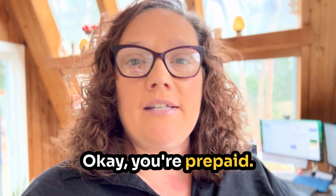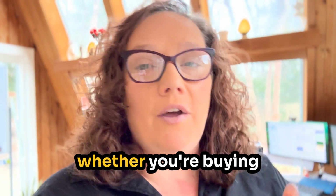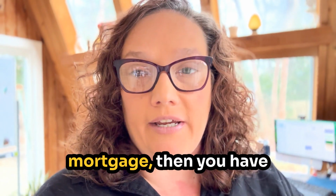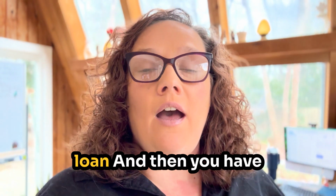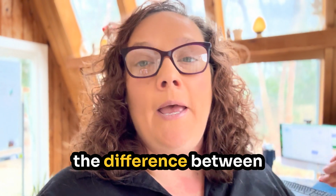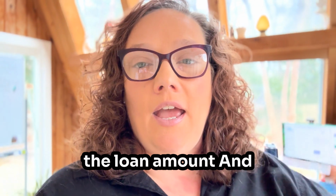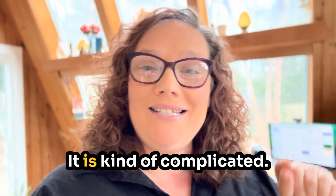So there are two different categories of closing costs. Okay, your prepaids. I like to explain it as these are the money you're going to pay anyway, whether you're buying with cash or with a mortgage. Then you have your closing costs. Again, they're required for the loan. And then you have your down payment. And your down payment is the difference between the loan amount and the sale price. Okay. That was a lot. It is kind of complicated.